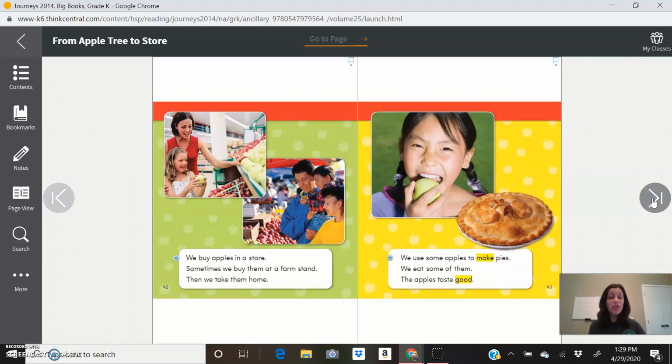We buy apples in a store. Sometimes we buy them at a farm stand. Then we take them home. We use some apples to make pies. We eat some of them. The apples taste good. Let's see, we have make and good.